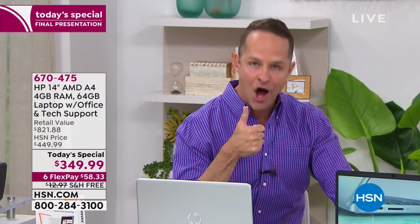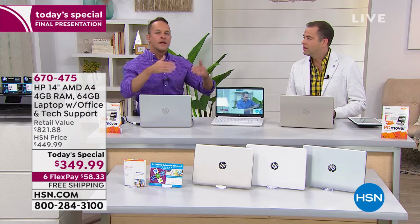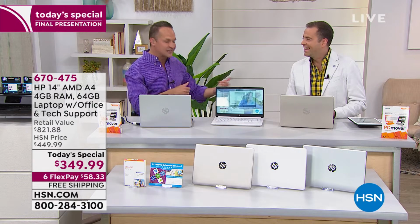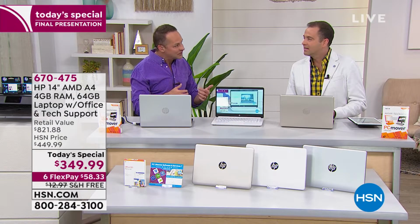A question that we've had that I want to answer: is Bluetooth built into this computer? 100% yes, Bluetooth is built in. I didn't even realize that. Yeah, so not only is Bluetooth built in, the latest version of Wi-Fi, Wi-Fi AC, is built into the computer as well, so it's many times faster than previous internet protocols.